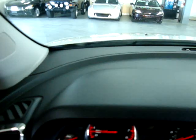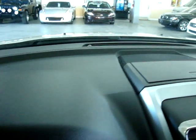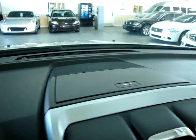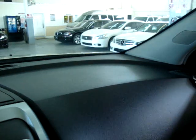Let's go ahead and pan around the dashboard now so you can see it's in perfect shape without any cracks, burn holes, stains, or anything like that. Matter of fact, there's no burn holes anywhere on the seats, headliner, carpeting, dashboard, and there's no odor of smoke, so it looks like the previous owner was a non-smoker.